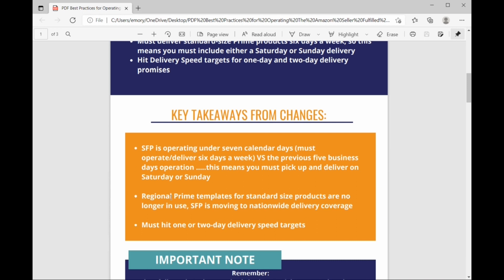Next one is regional Prime templates for standard size products are no longer going to be in use. So Seller Fulfilled Prime is moving to that nationwide delivery coverage that we talked about up here. This is a big change. You must hit your 1 or 2 day delivery speed targets. And we'll talk about what those delivery speed targets are, like I said, in a little bit.